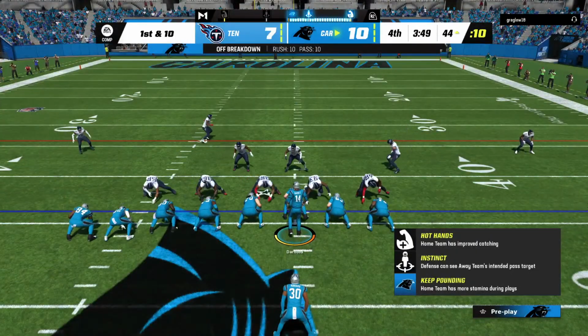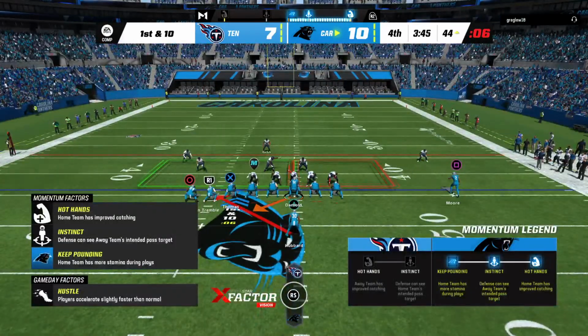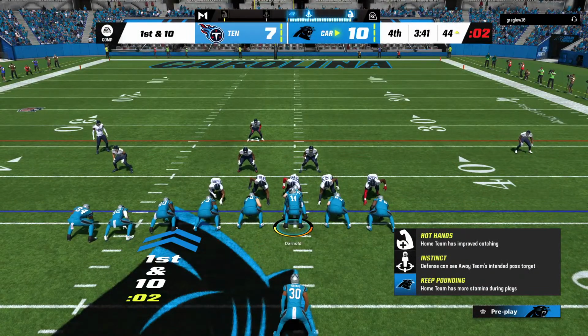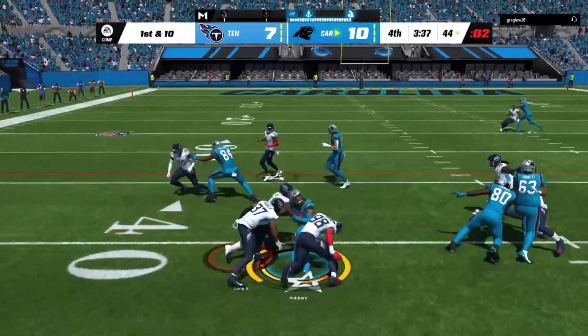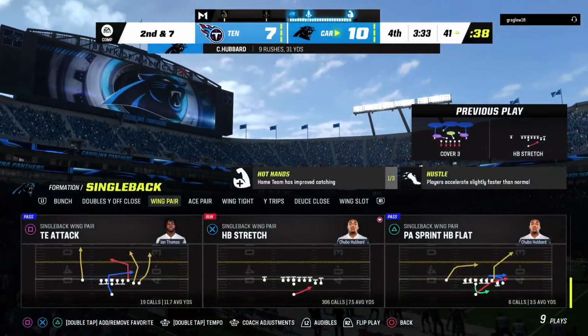Clock running, under 4 to play now as they come up on 1st and 10. Now a give. It's Hubbard going left. And he'll work this forward for about 3 at 2nd down.